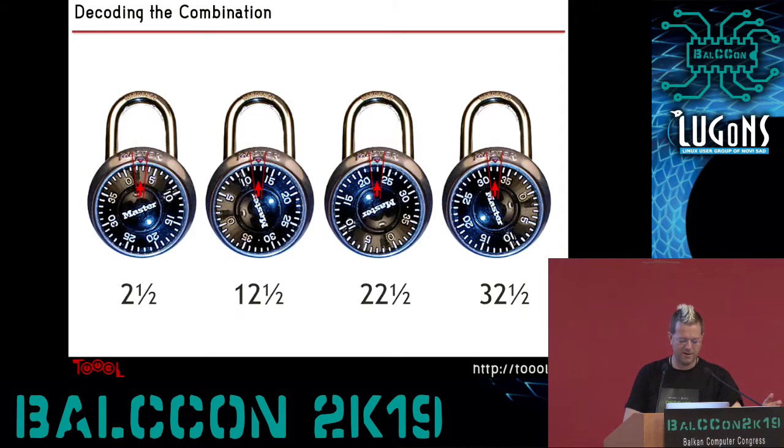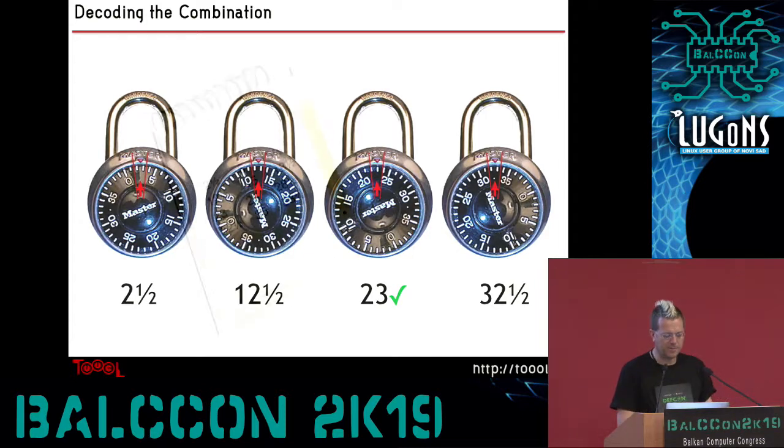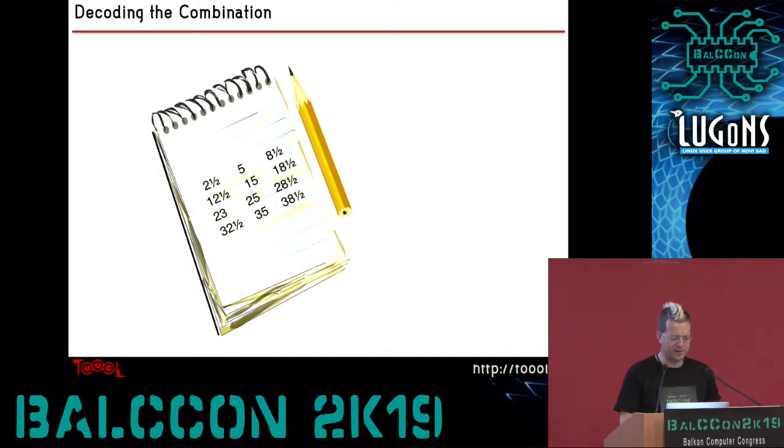So we go back, look at our fractional sticking points. Are we really sure that they're all in the right place? So no, we got this one wrong. It's really 23, and that's the one we're looking for. That's the odd one out because it's not a fraction. It doesn't have the same last digit as the other whole numbers. That's the one we want.